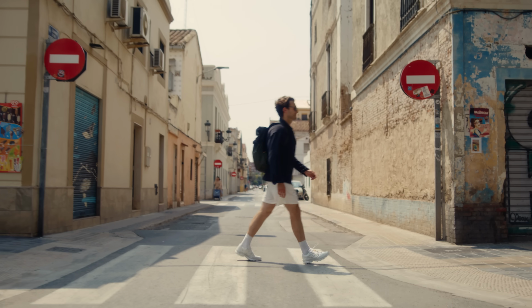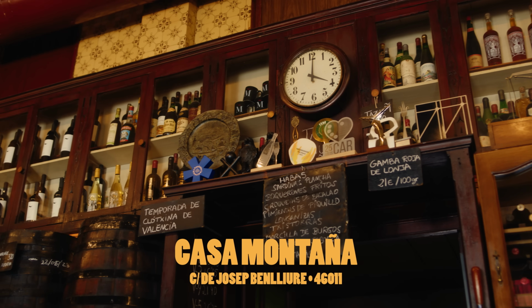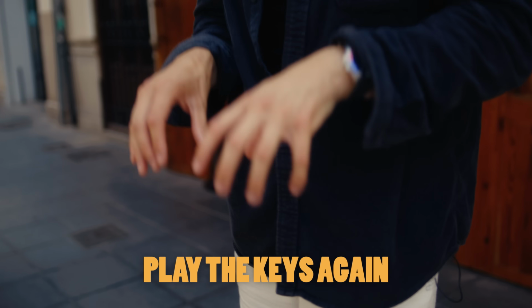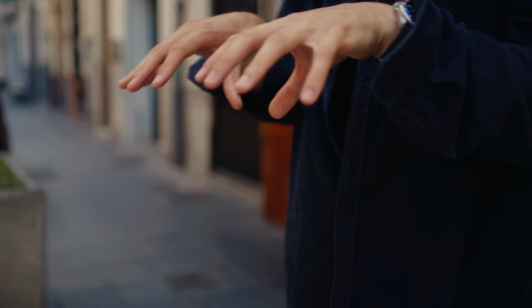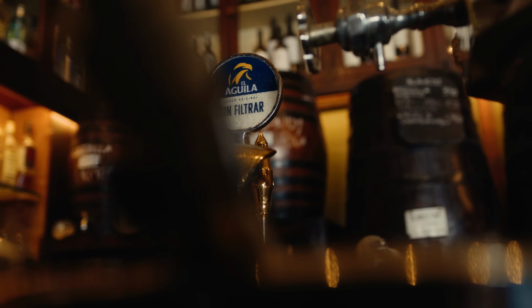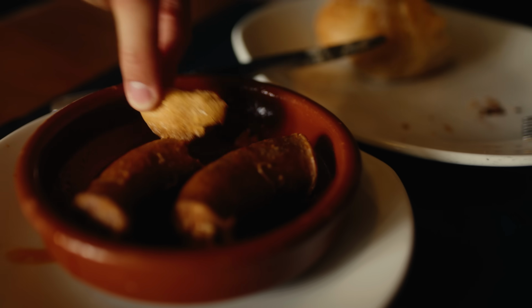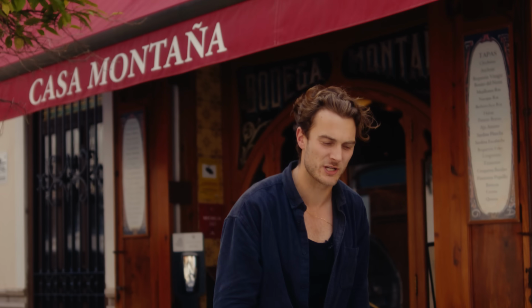We've come literally round the corner to Casa Montana. That is not just Valencia traditional, it's super specific to this neighborhood. In 1839, this place first opened as just a wine shop. And there used to be a queue. So what do they start doing? They start serving tapas. And now in 2023, they're still going very strong.